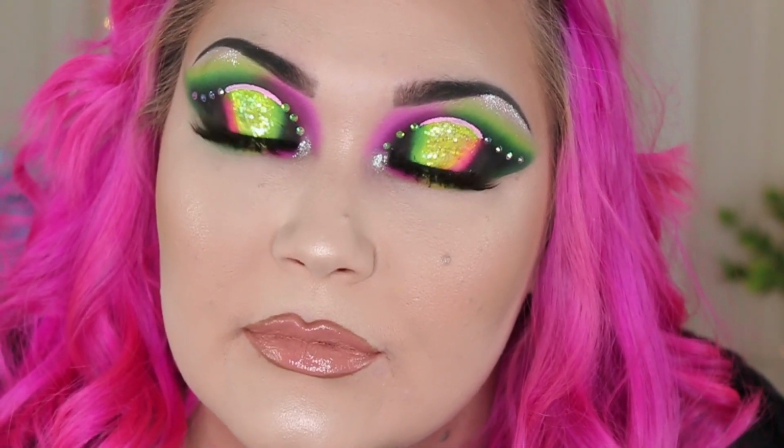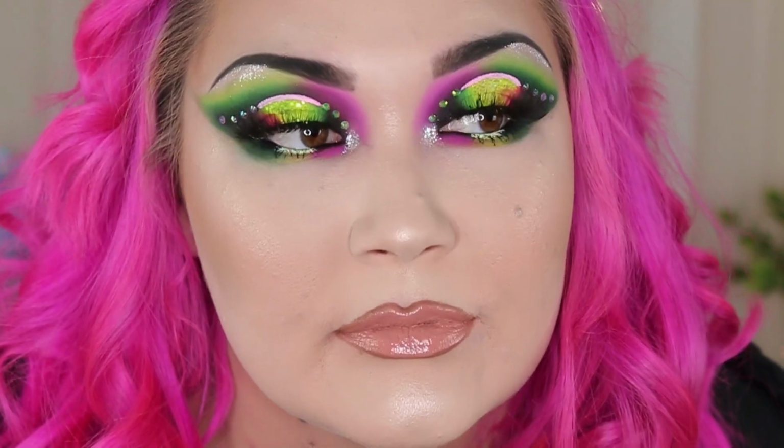Alright guys, this is the finished look. What do you guys think? For the lips, I used a Morphe lip liner in Sweet Tea, of course, always. And then I used Anastasia's liquid lipstick in Stripped, and I topped it off with Morphe lip gloss in Attention.